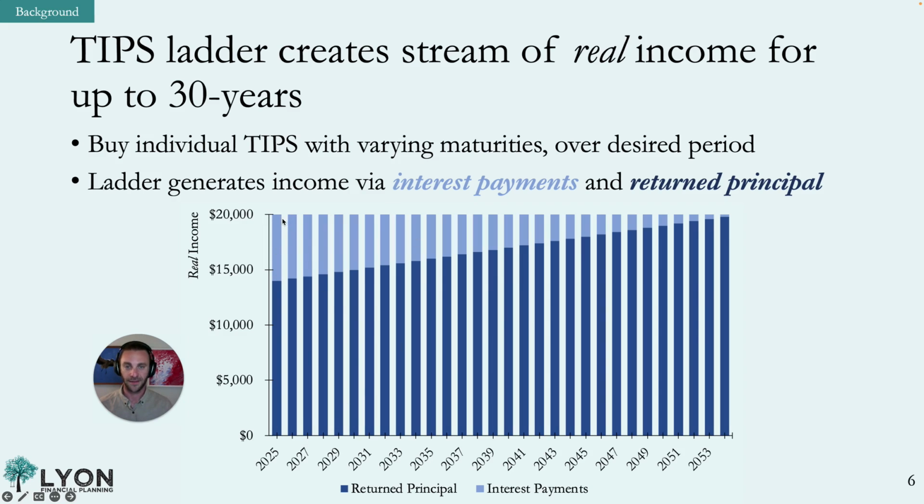You'll note here that the interest payments are a relatively larger portion of the total income from the ladder in the earlier years, and it declines to zero. The reason why is that the bonds are maturing in the ladder over time. So I have a whole bunch of bonds in the first year, they're paying me a lot of interest. The next year, I have fewer bonds because some have matured. And so I'm still getting interest from those, but it's relatively smaller, and so on and so forth. When it comes to the last rung, or the last year of the ladder, the interest payments are really, really small because I only have a handful of bonds left. Okay, but the income from the ladder, this is key, is a combination of interest payments and returned principal.